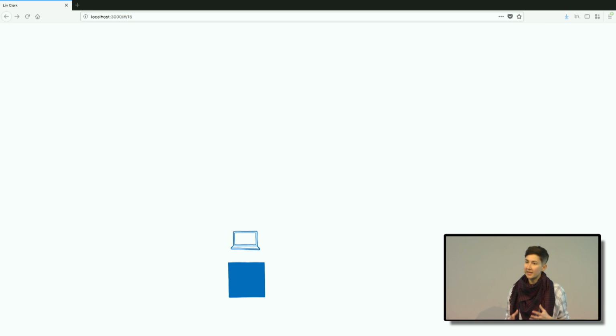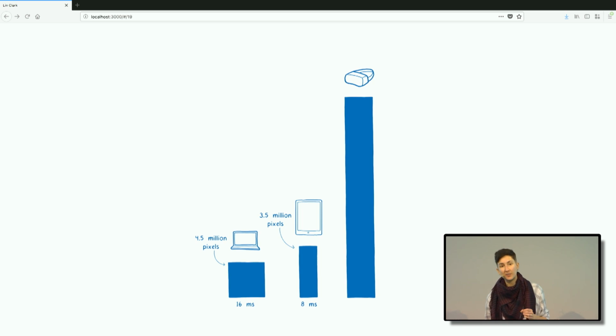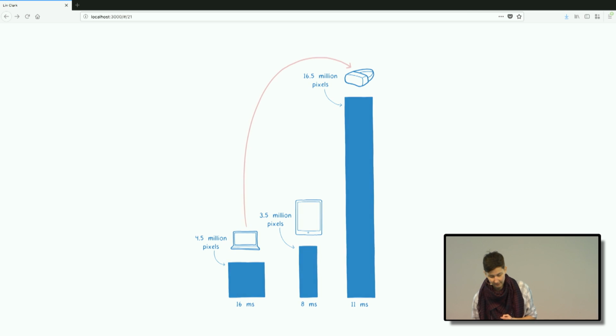If we're running a website on a 13-inch MacBook Pro, you have 16 milliseconds to fill in about 4.5 million pixels. With the next iPad, you have half as much time to fill in 3 million pixels. And with a VR experience, you have 11 milliseconds to fill in up to 16.5 million pixels. And this doesn't even include heavier JavaScript needs that you might have. That's a huge leap that browsers need to make in order to keep up.